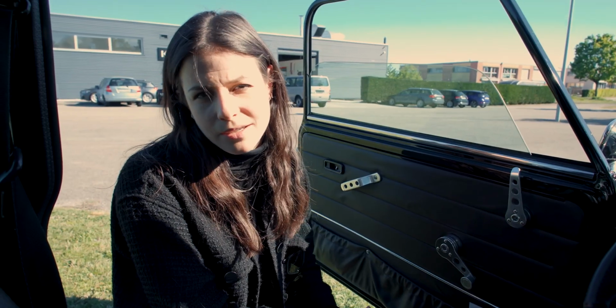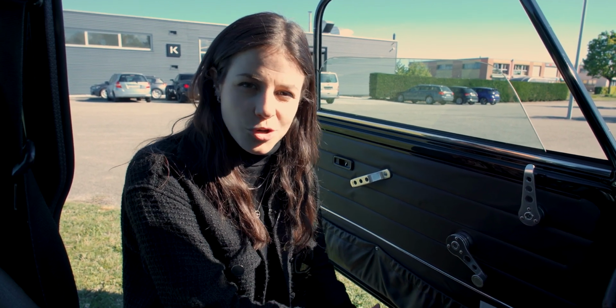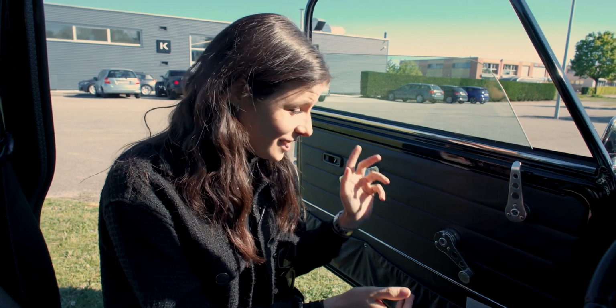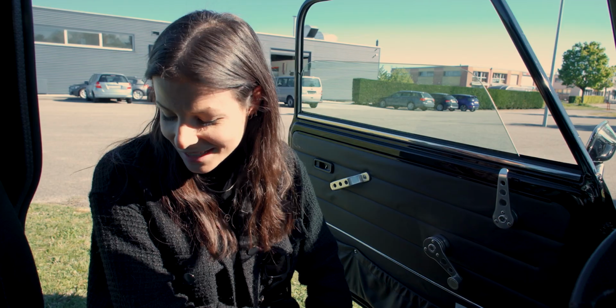I'm quite happy because it's always a funny part of having a classic car, because you know that you're going to have problems. It's part of the game, it's like that, but I'm quite happy with it because I didn't have that many problems.